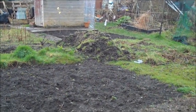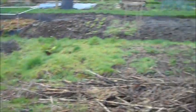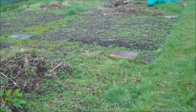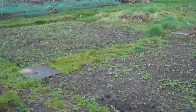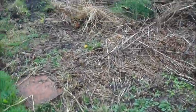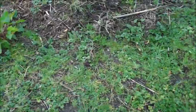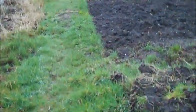I've come down to actually do some digging because we really need to get on with clearing this land now. I was going to sort of chicken out and dig over these two really easy looking patches just so I had somewhere to put things, but for some reason I think I'm going to tackle this today. I don't know why, and if I get anywhere with that then I might do this one as well. These two look the most awful of the lot, so if I get those done then I can do anything.